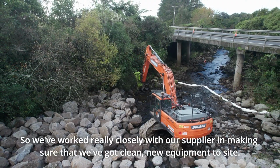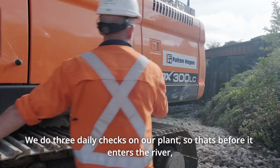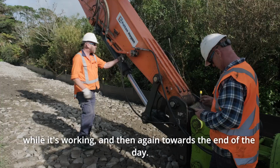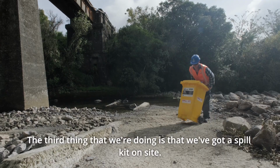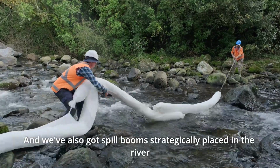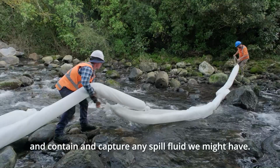So we've worked really closely with our supplier in making sure that we've got clean, new equipment to site. We do 3 daily checks on our plant, so that's before it enters the river, while it's working, and then again towards the end of the day. So that's checking the hoses and all the hydraulic connections. The third thing that we're doing is we've got a spill kit on site, and we've also got spill booms strategically placed in the river so that if we do have the event of a spill, they can be deployed quickly and contain and capture any spill fluid we might have.